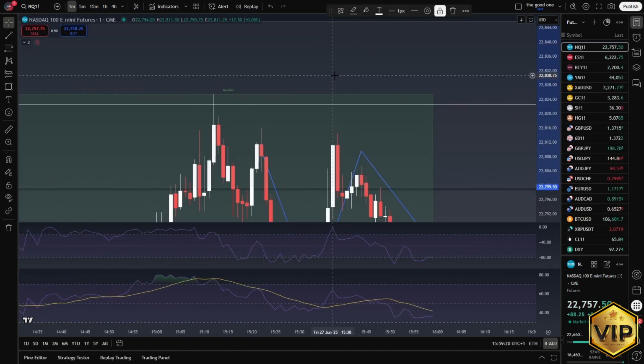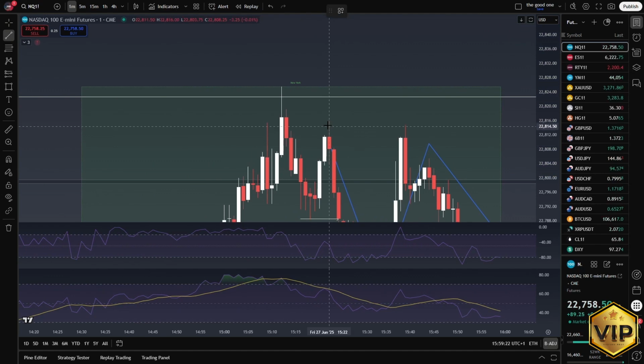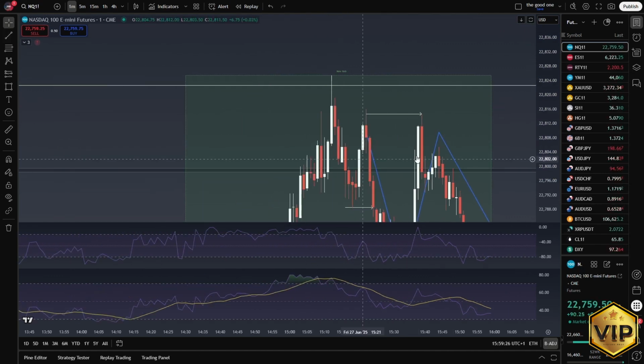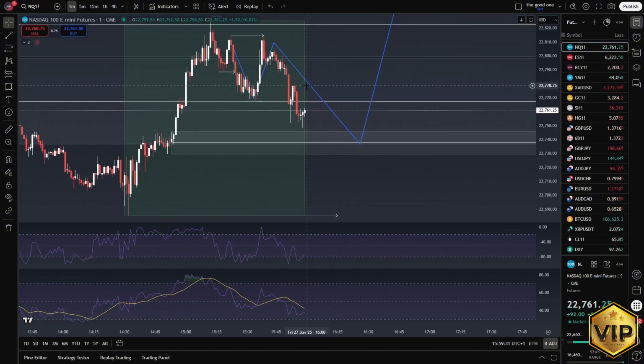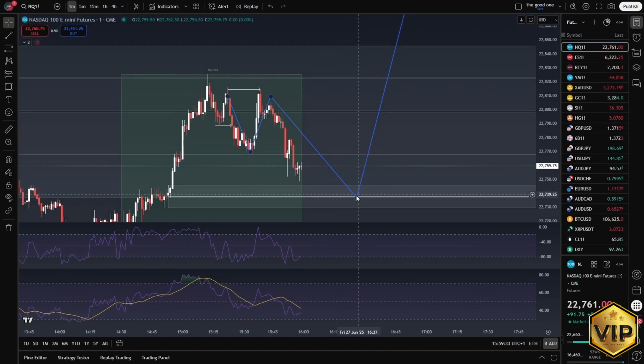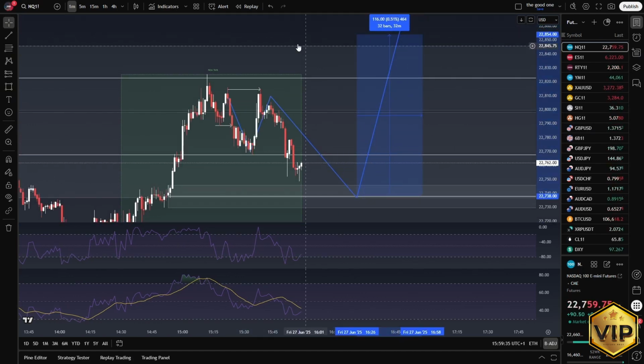However, I do think that we're going to go bullish because we didn't actually really sweep. So this is still being built here. And that's what's making me think that we're going to come tap into this demand and then push up.